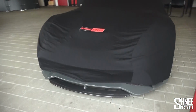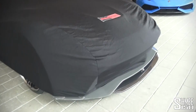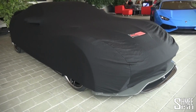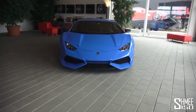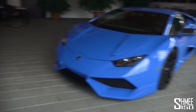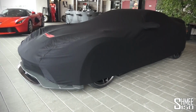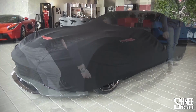And it is right here, currently under a car cover. You can see the front just poking out. We will peel that back in a second, but while we're here, we also have a LaFerrari looking very, very smart, and just over to this side, the Huracan N-Largo 2 that we'll also take a look at in a moment. But let's waste no further time, and let's take a look at this new car.